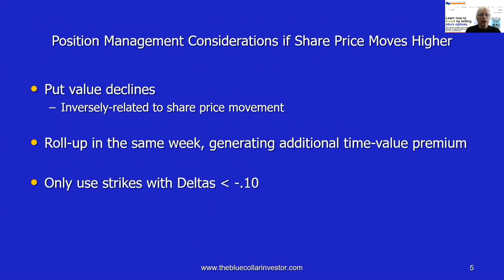Now let's look at the brighter side of things. What if the share price moves up? That's a positive for us. Well, what happens is the put value will decline because puts, as far as their pricing is concerned, is inversely related to share price movement. So if the price of the stock moves up, the put value will go down.